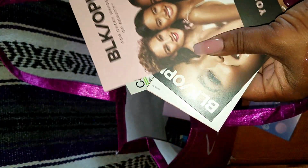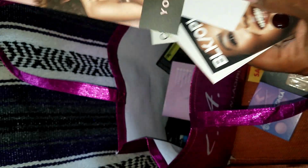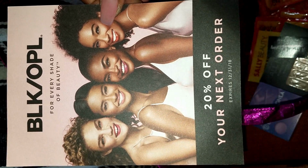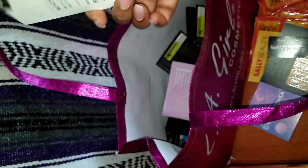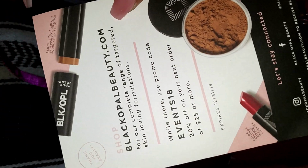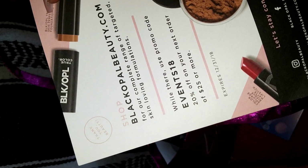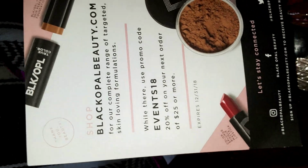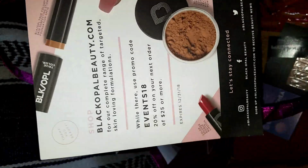Okay, it was called Black Opal. This was the company. For every shade of beauty, 20% off your next order. Okay, cool. So while I was there, they did have a lot of foundations. I think they had stick and liquid, but I think I mostly saw stick. If I'm not mistaken, it was all stick.